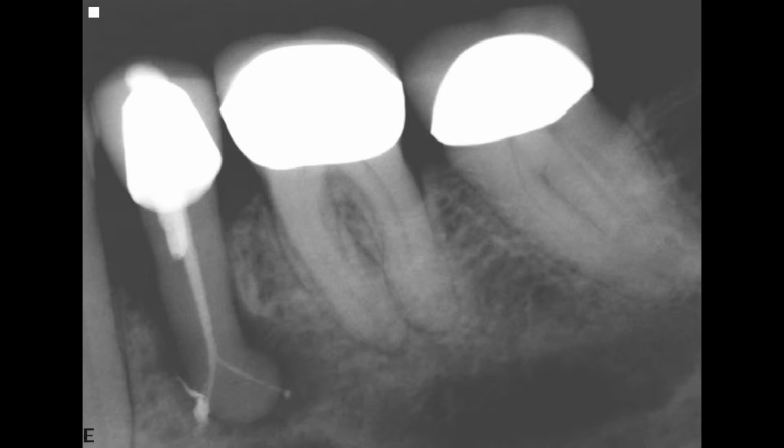She's no longer infected, and this was done a few weeks ago. If I fast forward three years from now and take another x-ray, all the dark area that's surrounding that root will fill in with bone. The tooth will become very stable, and there won't be any problem with it.